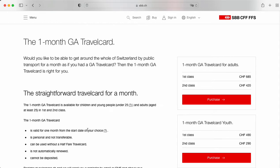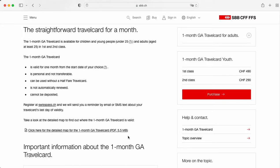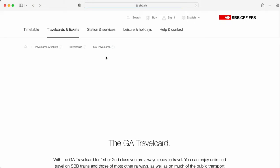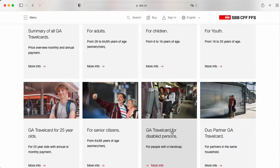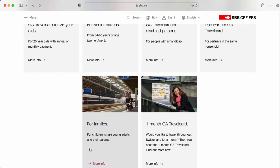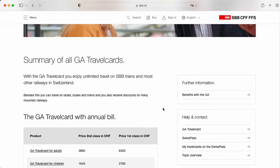But the thing is for this that you usually need some sort of proof that you're living in Switzerland for a GA. So you're going to want to be living here or know somebody who is, so that you have a Swiss address that you can put this with. So, yeah, for the rest of the GA cards, there's different options depending on your age and also your situation. So you can also get a discount for having a dual card or for having a family card.